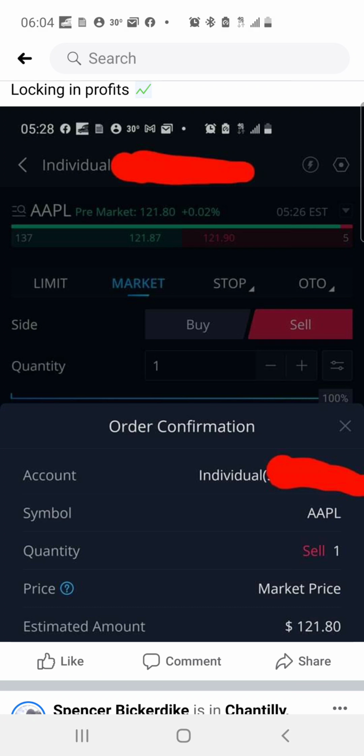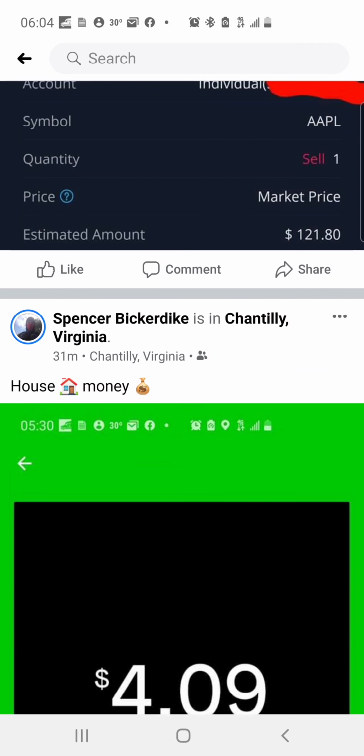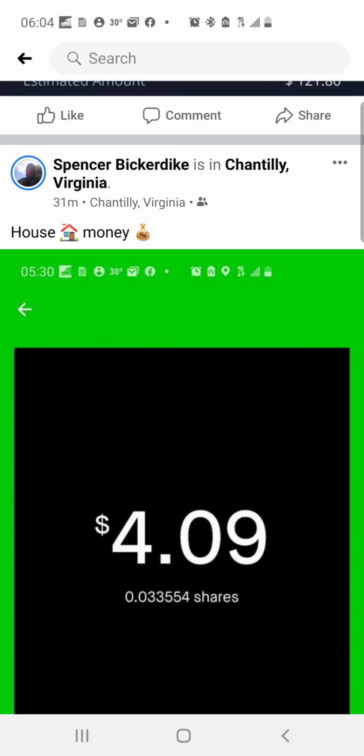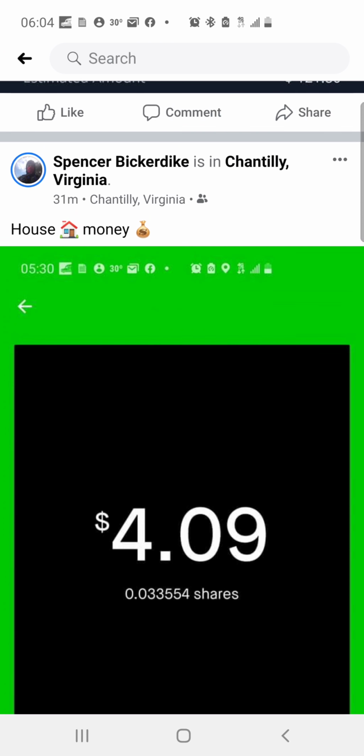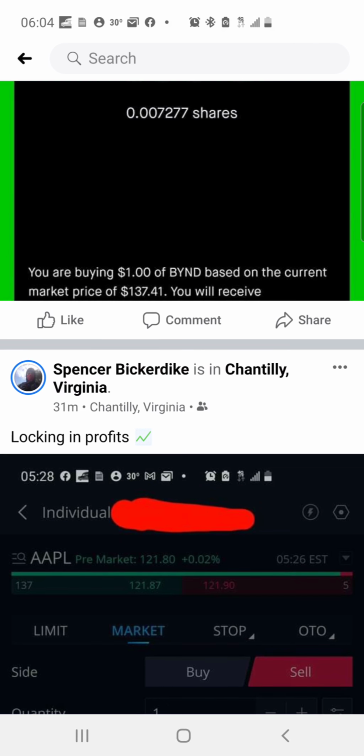So the estimated value is going to be $121.80. Sell it at market value. So as soon as the market opens, it'll sell that share at whatever the price is. So at that moment that I sold it, the profit was $4.09. So I add some fraction of Apple into my account, into my Robinhood.